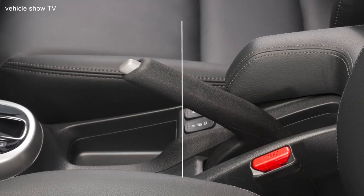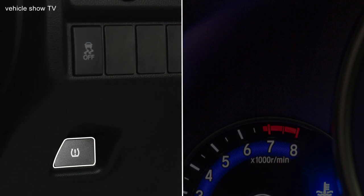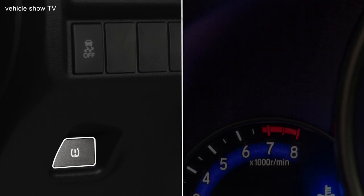Set the parking brake. Look for a button to the left of the steering column labeled with the TPMS icon. If it's there, push and hold it until the TPMS indicator in the instrument panel blinks twice. Then the calibration process will begin.